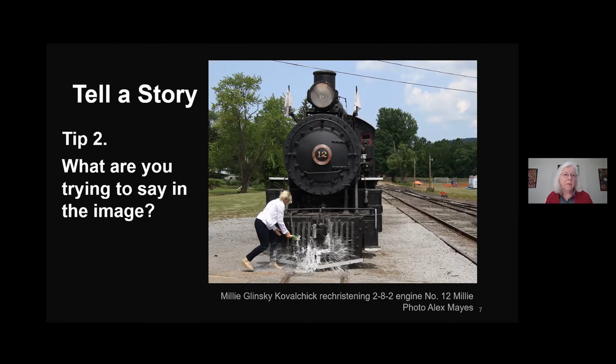So here's a photo that Alex took of Ms. Kowalczyk rechristening the locomotive named for her at a recent EBT day. And notice how he's captured the moment. This is a once in a lifetime moment. She's not going to bust that bottle again just for him. So he's anticipated that this is a christening of a locomotive and caught her in the act of wielding the bottle against the locomotive and capturing the spray.